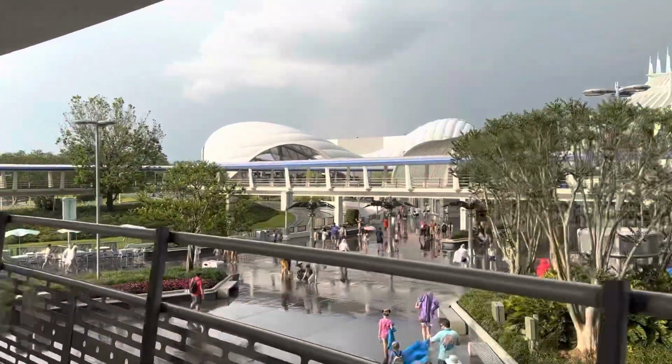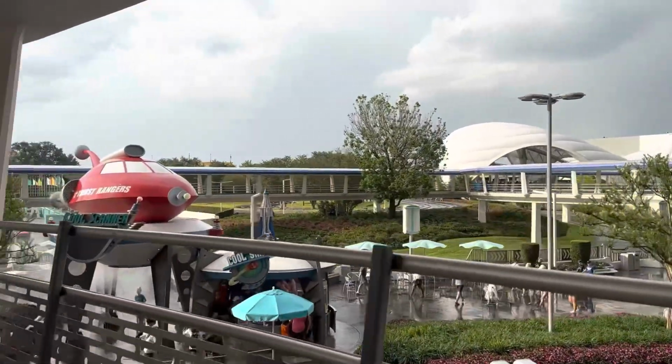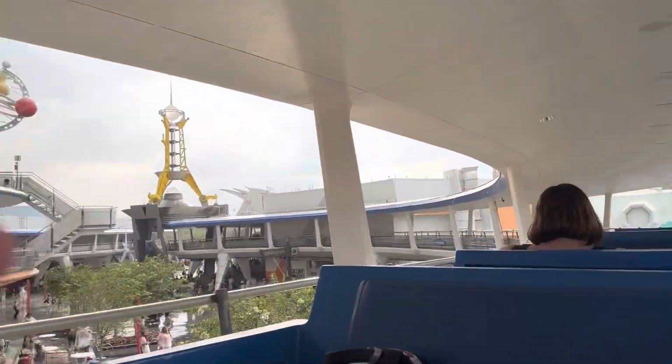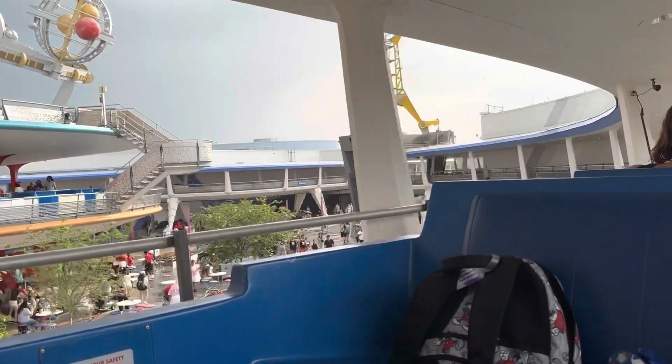Greetings, intergalactic travelers. Welcome aboard the People Mover, presented by Enterprise. I'm Borat 5, your guide aboard this highway in the sky. Absolute best way to see Tomorrowland.